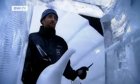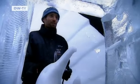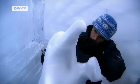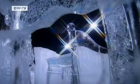Rarely do we get to see it at the end. The day we're done, we walk away, we don't even get to see it lit, so you enjoy it while you do it. As far as he's concerned, it's the ice that's the star, not the artists themselves.